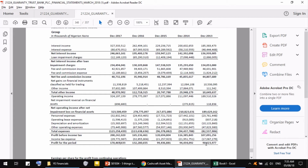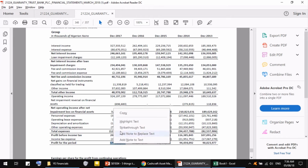Now obviously we can also see that the profit was growing year on year. So this is a juicy company. 90 billion naira in year 1, 94 billion in year 2, 99 in year 3, 132 in year 4, and remember there was a recession in 2016, and 170 in year 5. So this is a great performance. But let's take it one step further.